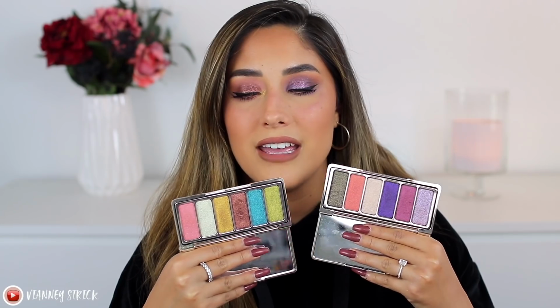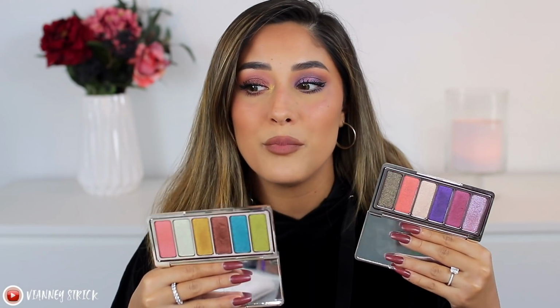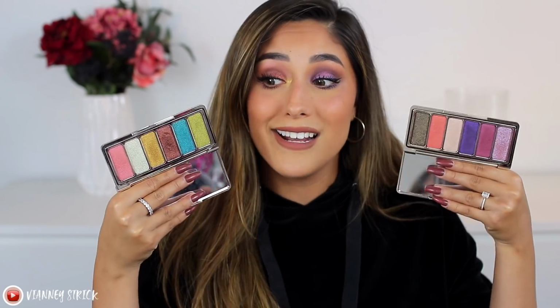But I think that by now, most of us, if you do like eyeshadows, you probably have so many neutral shades that would go beautifully with this palette. But I also feel like these would be really pretty on their own. Like I said, I really do enjoy both of the looks that I created, and they're all shimmer, and I think they're absolutely stunning. So I definitely recommend these.